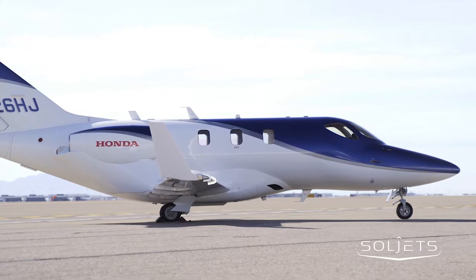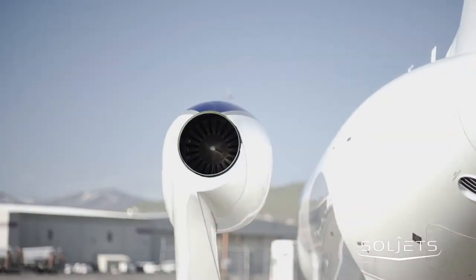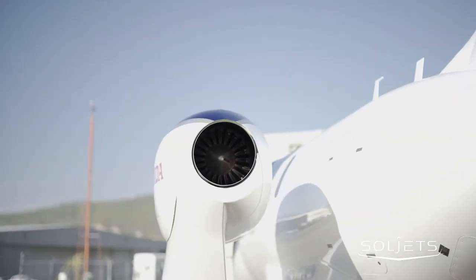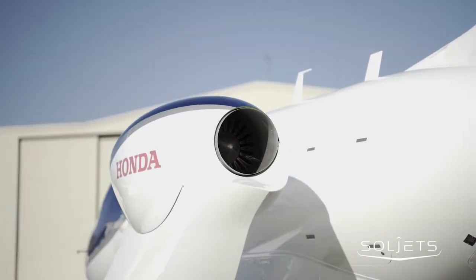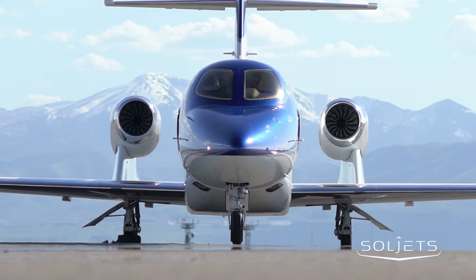The unique design of the over-the-wing engine mount system allows for a 30% larger cabin and baggage space, significantly reduces cabin noise, and helps achieve a lower wave drag at a high Mach number, resulting in improved speed and efficiencies.